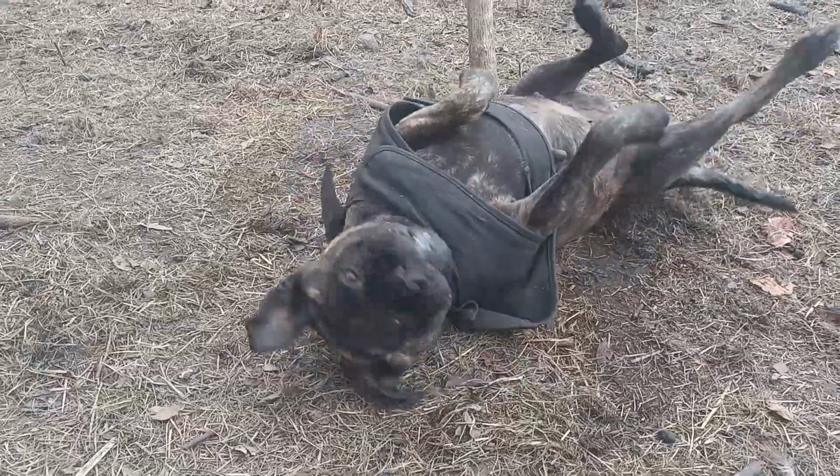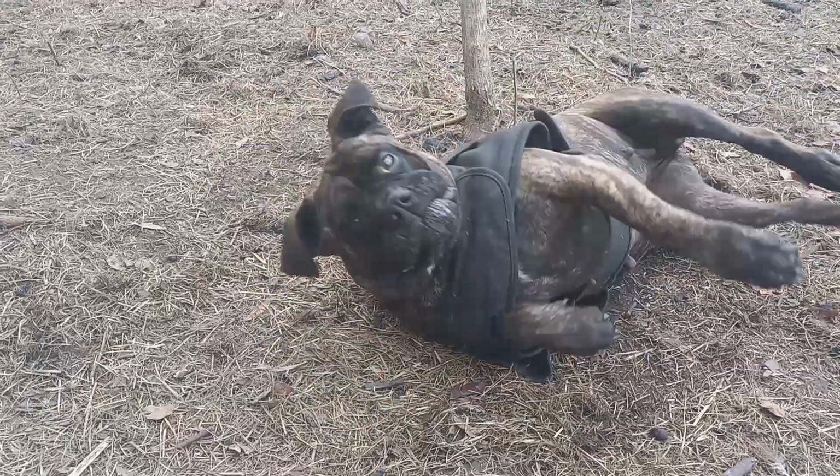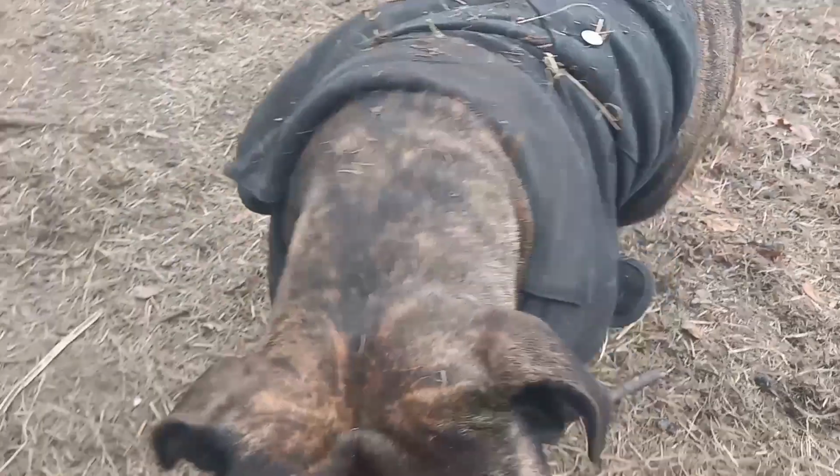Tuffy, what are you doing? What are you doing, Goober? What are you doing, little chicken dog?